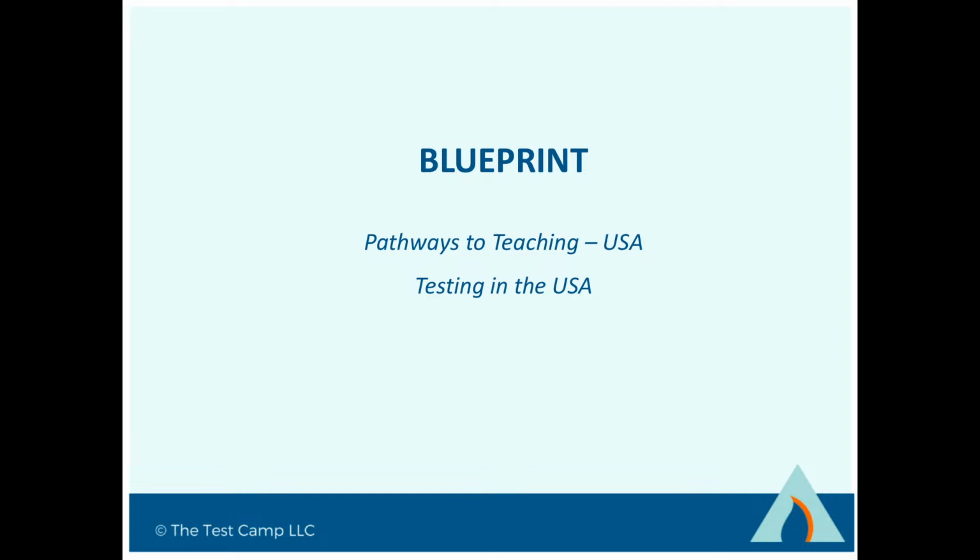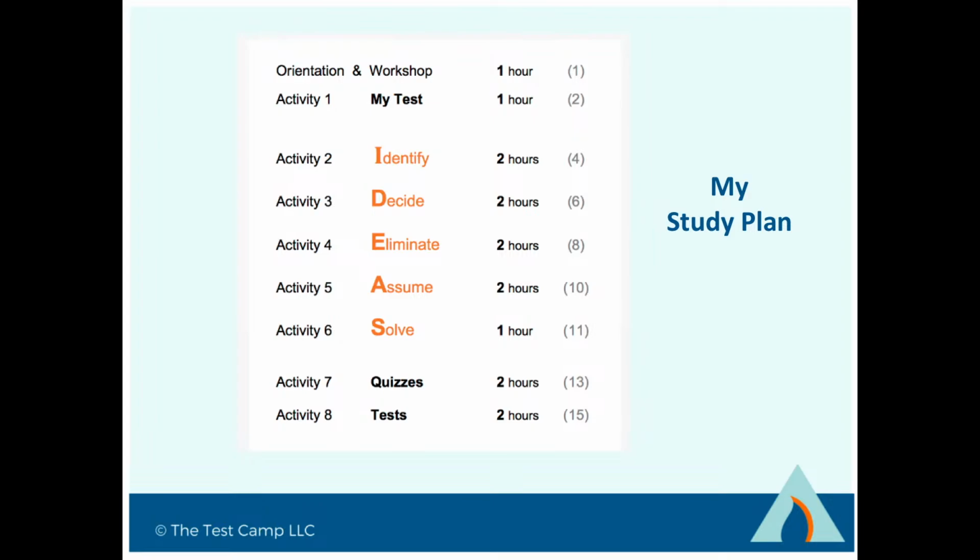Assessing your knowledge of the blueprint is the first indicator of how well you're going to perform on the test, right? Because you'll know the content and you'll also know the rules of the test. How many questions, how much time allotted. Okay, so this can also be a good first step to creating what we call my study plan. This is simply a schedule that includes reviewing and studying the test content. All right, let's learn about the blueprint.